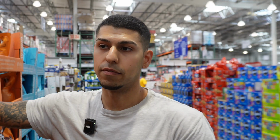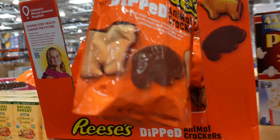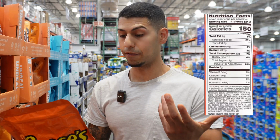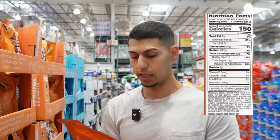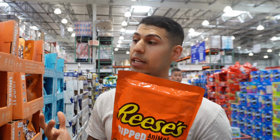All right, guys, so we have a lot of different options as far as snacks. So a very regular popular item here is Reese's. So Reese's has the dipped animal crackers here. It's covered in milk chocolate. The problem is it's 4 pieces for 150 calories, 31 grams, 5 grams of saturated fat, 3 grams of protein. This is really popular growing up, especially in the early 90s, early 2000s. This bag is 24 ounces for $7.89.